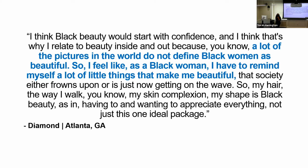So she points out a couple of important things that relate back to Black feminist thought. She recognizes that there are these controlling images out there that she does not fit into. And because of that, she chooses to define herself in relation to that on her own terms. And then she goes on to say that she knows that she has to, and she wants to, also appreciate all of these things about herself.